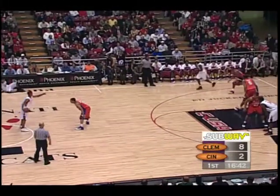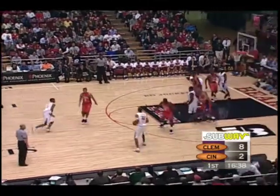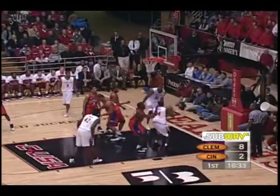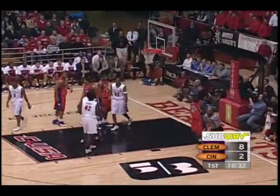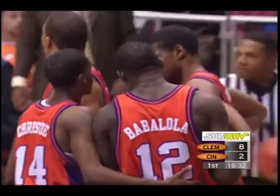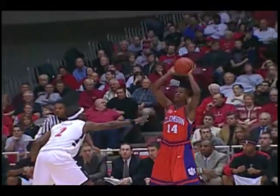Nice high arcing shot, dropping straight down through the net. I tell you what, it's hard to look at him and not think he's supposed to be inside. A good dish on the inside drive by Kirkland and Maxiell. And when we saw him against Valparaiso, he made a living at the free throw line. He's going back. But Babalola has two made threes in the first 3 minutes.